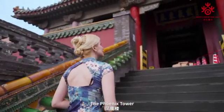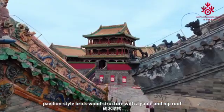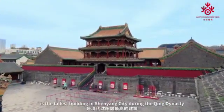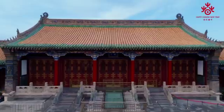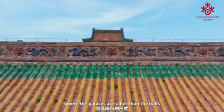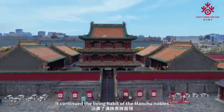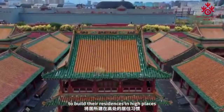The Phoenix Tower, featuring a 3-story, 3-eave pavilion-style brick wood structure with a gable and hip roof, is the tallest building in Shenyang City during the Qing dynasty. This contrasted Beijing's Forbidden City, where the palaces are taller than the halls. It continued the living habit of the Manchu nobles to build their residence in high places.